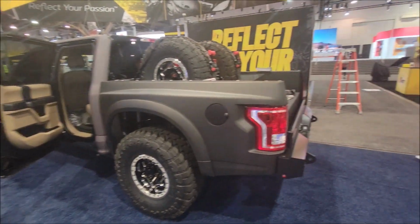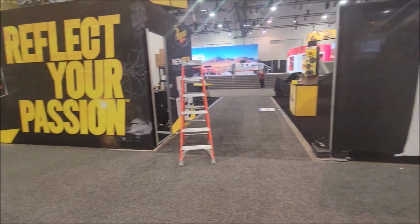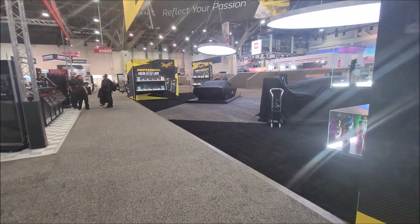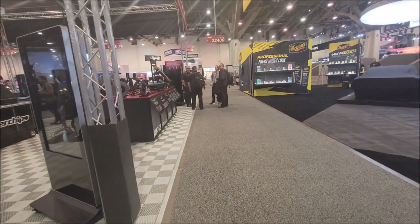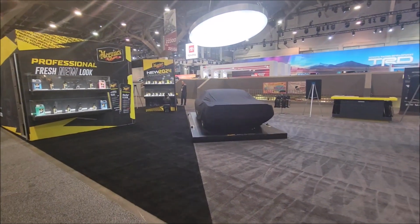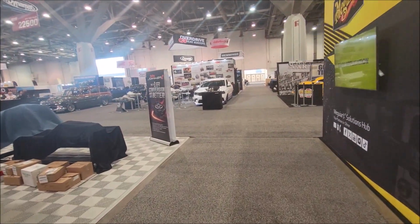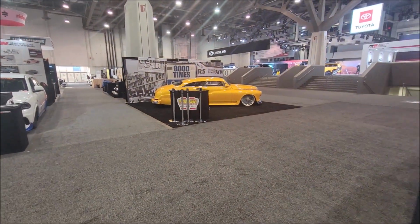And we'll just take a quick gander around. See what else we got. Over here we got McGuire's. Over here all the cars are still covered up. I'll have to get out and walk around after there's more people out here, but I figure we'll start walking a little bit. Show's not going to open for another hour, I think. But there's all sorts of cool stuff here. Little mark right there, I think.